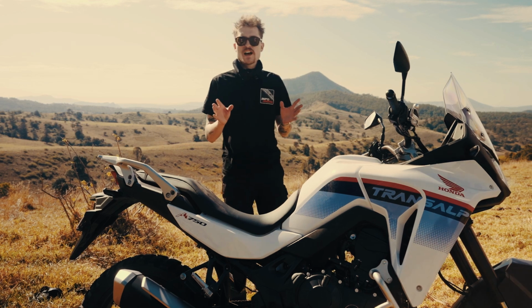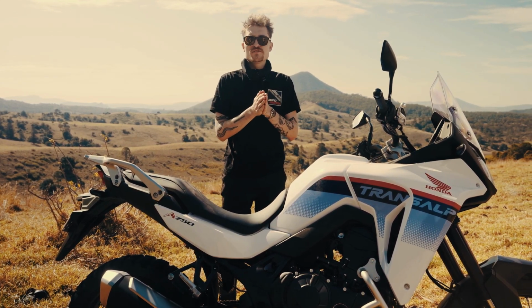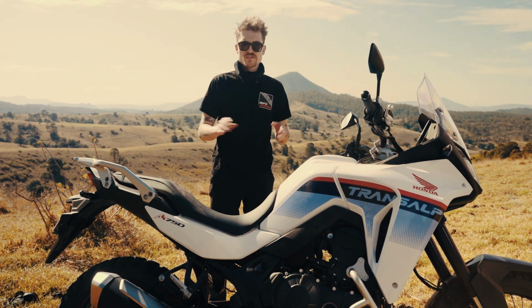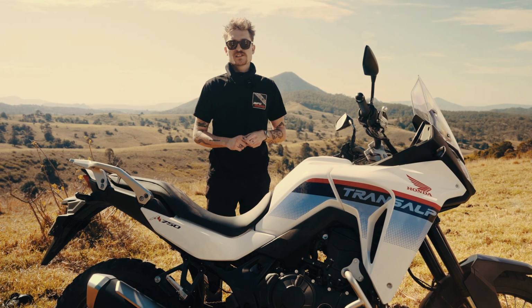This leaves a big question. The Honda Transalp or the Suzuki V-Strom 800DE. We've got to get them side by side, I reckon. This is certainly the more road focused of the two, with the V-Strom being Suzuki's most off-road focused adventure bike yet.